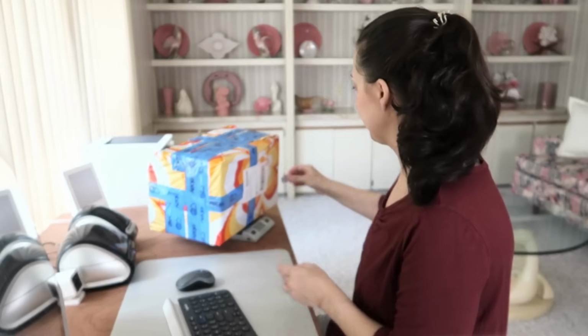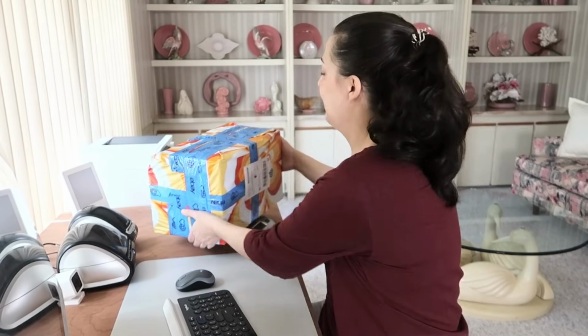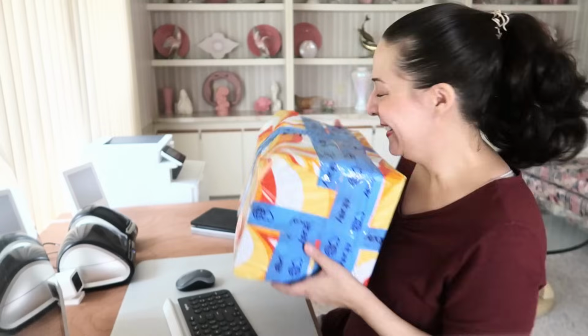Okay, let's put a little pumpkin on here. And then a little woodland creature, another owl. Thank you so much, Pamela.